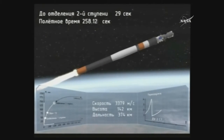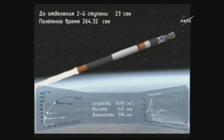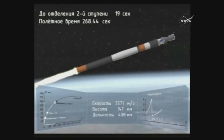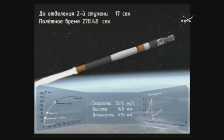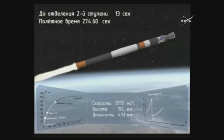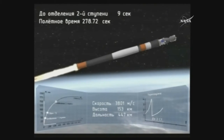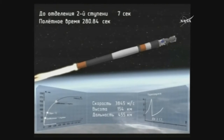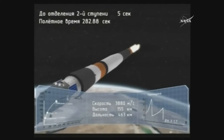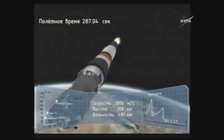And then getting some animations now from Roscosmos, the Russian Federal Space Agency. Again, at this point, the vehicle still being controlled by the blockhouse, the control center in Baikonur. And then following separation from the third stage, control of the Soyuz spacecraft will get handed over to the Russian Mission Control just outside of Moscow. And we should be coming up on the third stage. And we've heard confirmation that the second stage has separated.